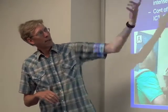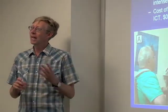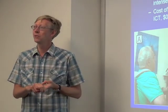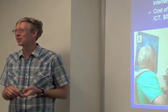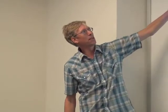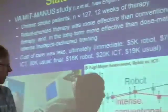And you can see it was published in the New England Journal of Medicine, which is the highest possible standard. In rehab, I think there have only been three studies published in the New England Journal of Medicine, and two of them used robotic devices. That gives you an indication that the robots, because they're doing something more quantifiable, potentially lead to better science. So they had 127 chronic stroke patients. They got 12 weeks of therapy. And over here, you can see the results.